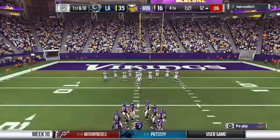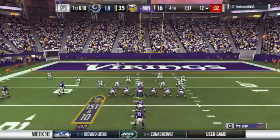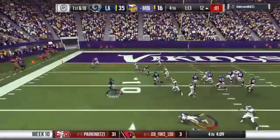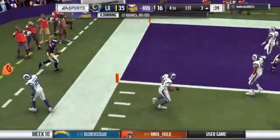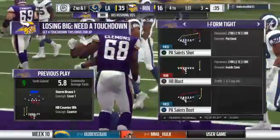Fresh set of downs here. Now a handoff here to his running back. Able to get away. That's why you keep the legs churning. Give him 9 on the carry that time, and they're set up with a 2nd and 1.